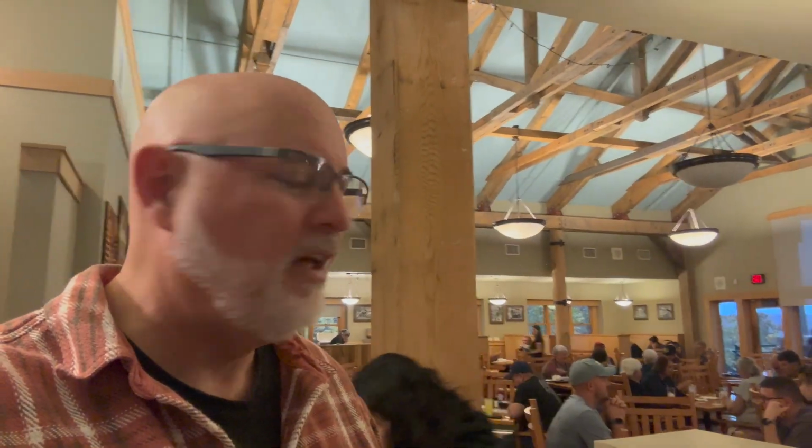Really nice when your campground has a lodge attached to it and you can go to dinner right at the lodge, right? Check this place out. Very nice. Very nice. And it overlooks the lake as well, so hopefully we'll get a good view of the lake.